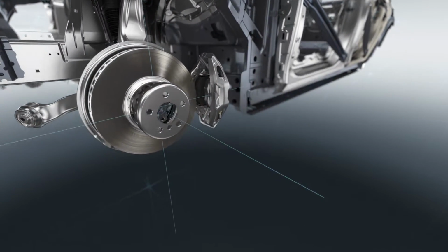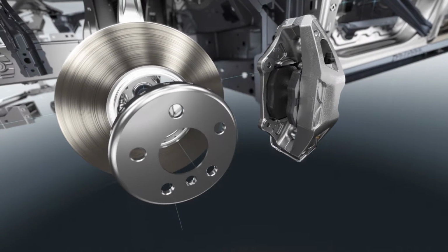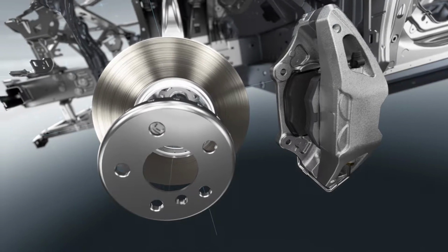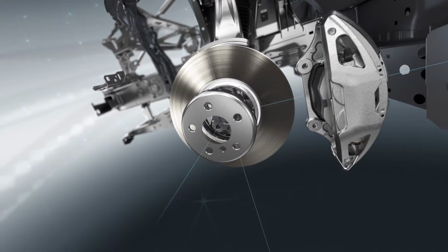A systematic reduction in the weight of unsprung masses, such as the wheels, wheel bearings, wheel carriers, brakes, and control arms by 15% in total, makes for enhanced ride comfort.